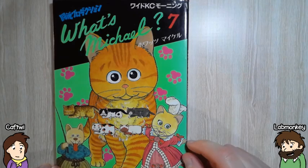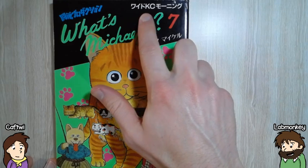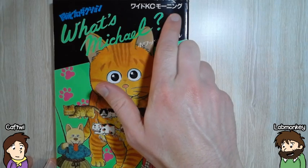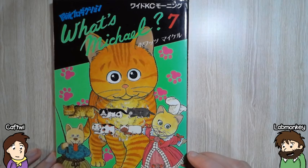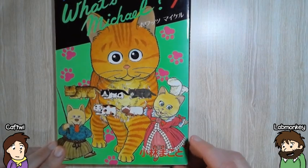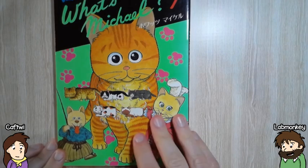Now, let's get some information off the cover. It is Wide KC Morning, so it was serialized in Morning magazine. It's Kodansha Comics. And down here we've got the artist, Kobayashi Makoto.